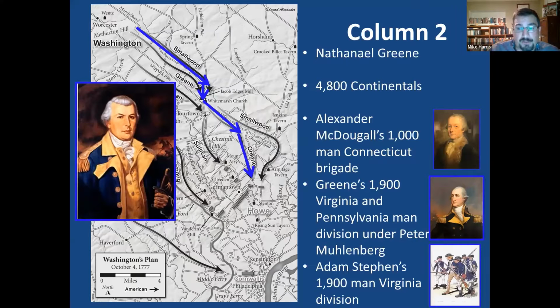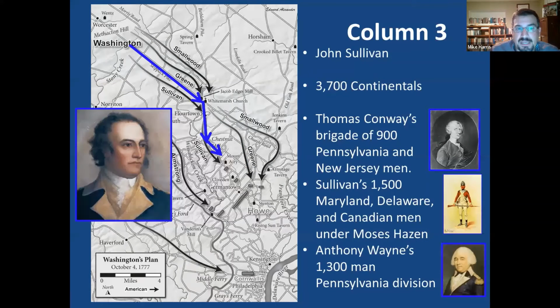All right, next column is John Sullivan's column. Again, 5 more brigades of Continentals, 2 Maryland brigades, and 3 Pennsylvania brigades. Again, you can see on the map here the route they're going to take. They are meant to hit the left center of the British camp under Wilhelm von Kniphausen, a Hessian officer.